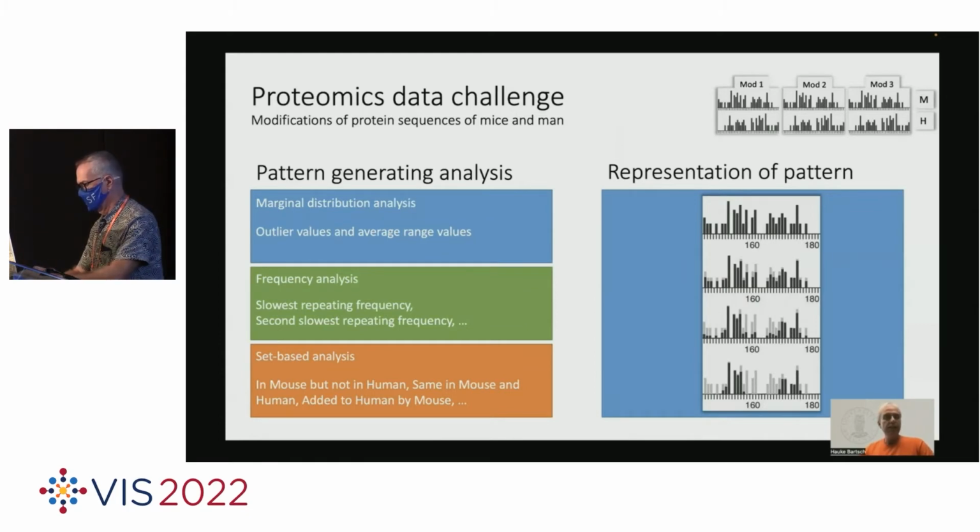The pattern generating analysis, we selected 3 of them. One is marginal distributions, we just show outliers. Frequency analysis, like the slowest repeating frequency in the data, the second slowest repeating frequency. This is treating the proteomic sequence information as a time series. And then a set-based analysis where we are comparing mouse and human and generate displays which highlights what is in the mouse and not in the human, what is the same in the mouse and the human, or, for example, what is added by the human proteomics modification sequence using the mouse.